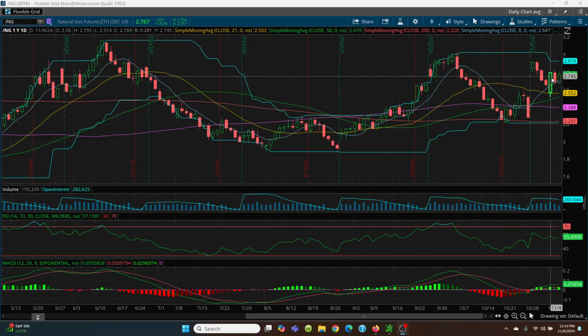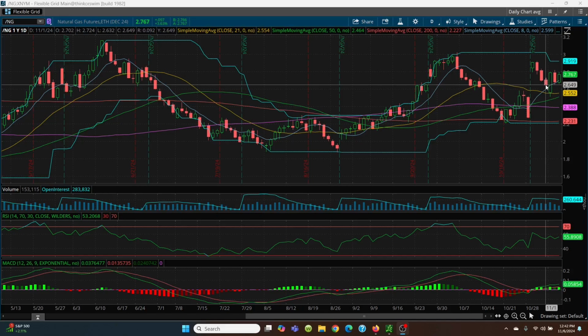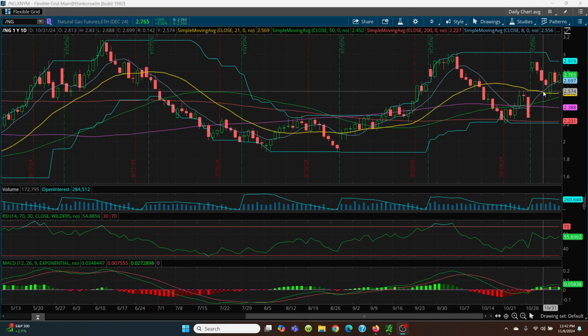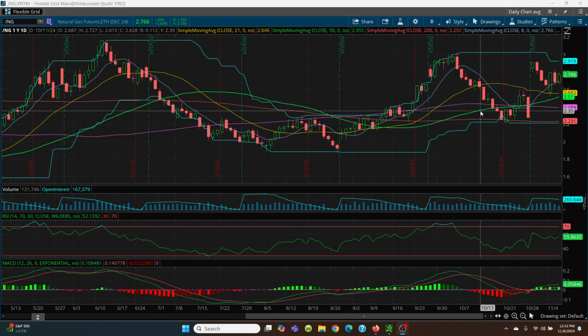But again, I think what we're going to do is have some sideways action. The EIA report will be out tomorrow at 10:30, but I think we have some sideways action between this 8 SMA at 2.69 and the top of yesterday's candle. So we're going to see if we can break out above that. Then we know where our targets are. If we lose that 8 simple moving average, then we go right to the bottom of that candle, and then your 21-day, and then your 50-day.